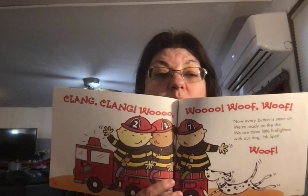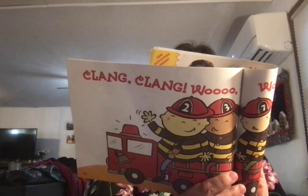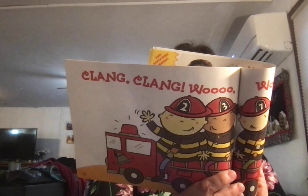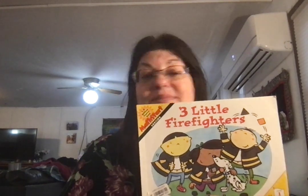Look what Inkspot has found. Clang, clang. Woo, woo. Woof, woof. Now every button is sewn on. We're ready on the dot. We are three little firefighters with our dog, Inkspot. Good job counting and sorting. Sometimes those sizes and shapes are important.